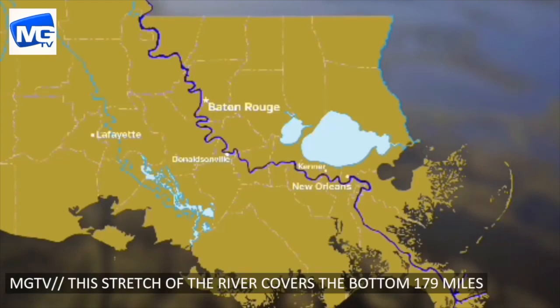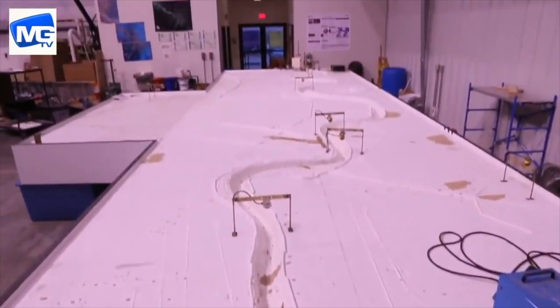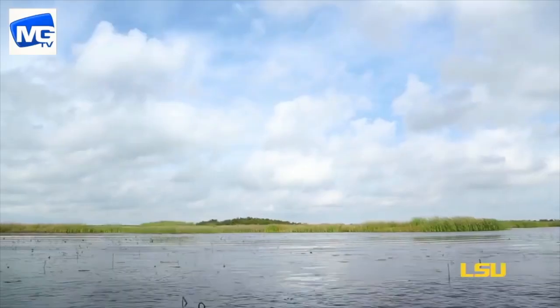Every year in the Mississippi River, things are slightly different. The flow rates might be different, the sediment coming down the river might be different. And in a laboratory, we're able to perform experiments that are very controlled, and we can collect data that we can directly compare to each other.